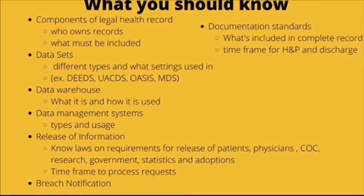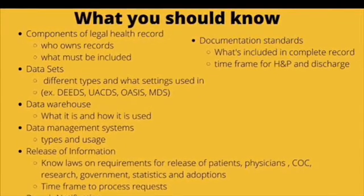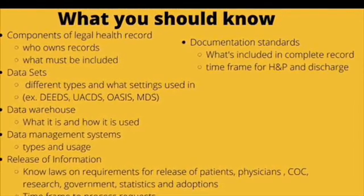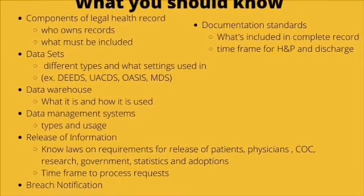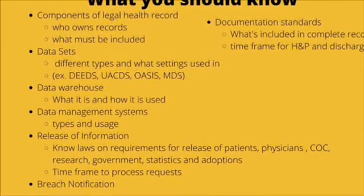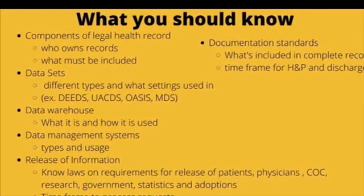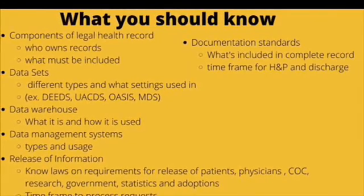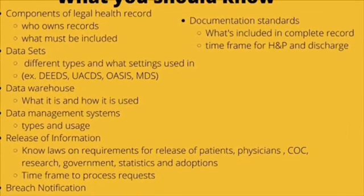While editing the video, I noticed I forgot to go over documentation standards. So I just wanted to touch on that briefly. When you're studying for documentation standards, you want to make sure that you know all the components that are considered a complete medical record. So you want to make sure it's timed, dated, signed, and legible, and all the other requirements needed to be a complete medical record. For time frames for H&Ps, which is history and physicals, you want to make sure those are done usually within 24 hours of admission. Also, know the time frame for discharge summaries to be complete, and it's usually like 48 hours. As long as you know those components, you should be good to go.